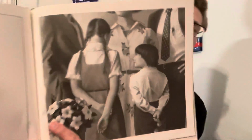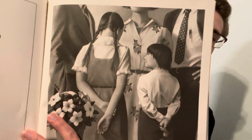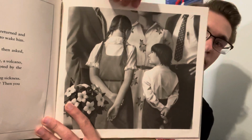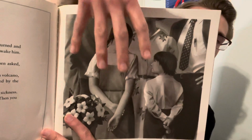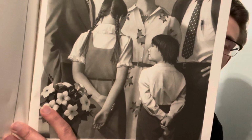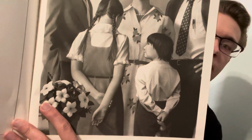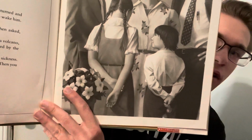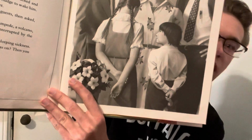Even at the end of the story, you're still at that child's point of view. Like, you're not above the girl, and you're not seeing even the parents' faces. You're just seeing the kids, for the most part, who just went through this journey, and you went through the journey together. And I think that's really, really beautiful. And oh my gosh, all the shadows on like the boy's shirt. It's just amazing how much detail is in these black and white photos.